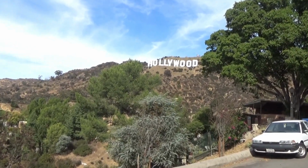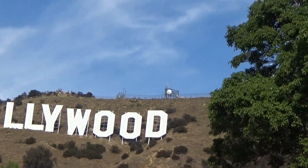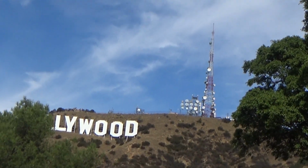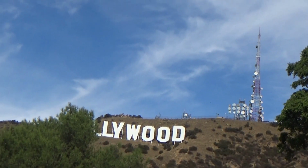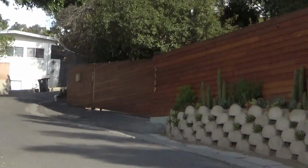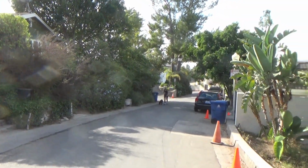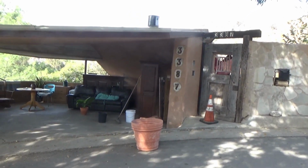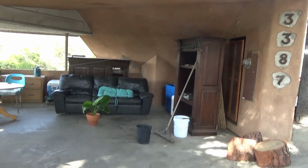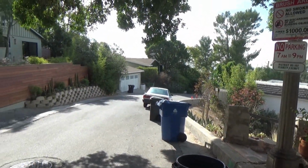Well folks, this is the closest they will let you get to the Hollywood sign. There is a parking lot right beside those towers there, but they've got it blocked off so you can't drive any further up. And all of these homes here, these are just regular residences all along the road going up here. This guy at 3387 has a really nice patio. Wow. I bet he's popular with the neighbors here.